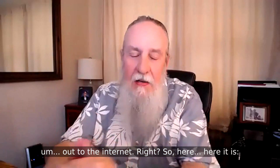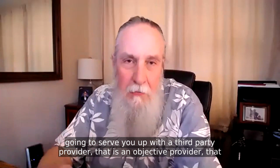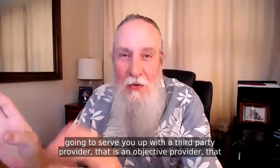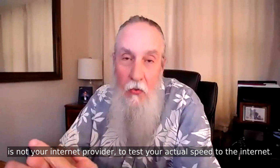So here it is. Go to Google, type in internet speed test. Google is going to serve you up with a third-party provider that is an objective provider that is not your internet provider to test your actual speed to the internet. Take a look at that.